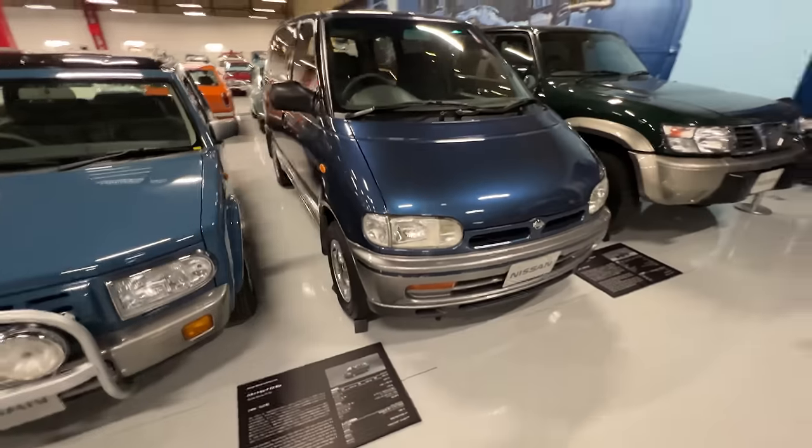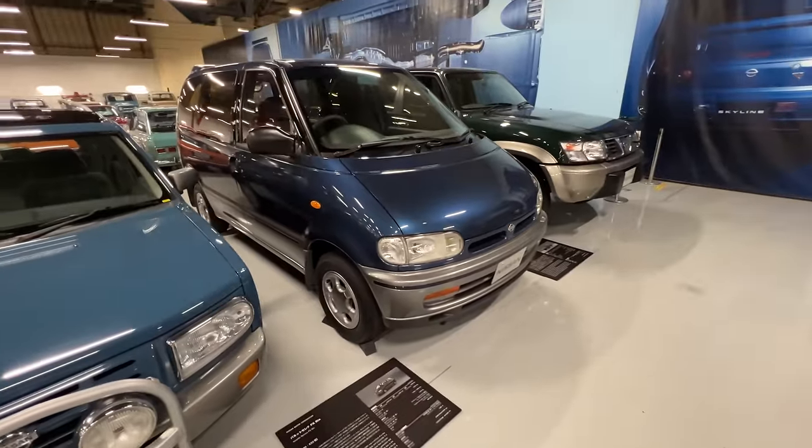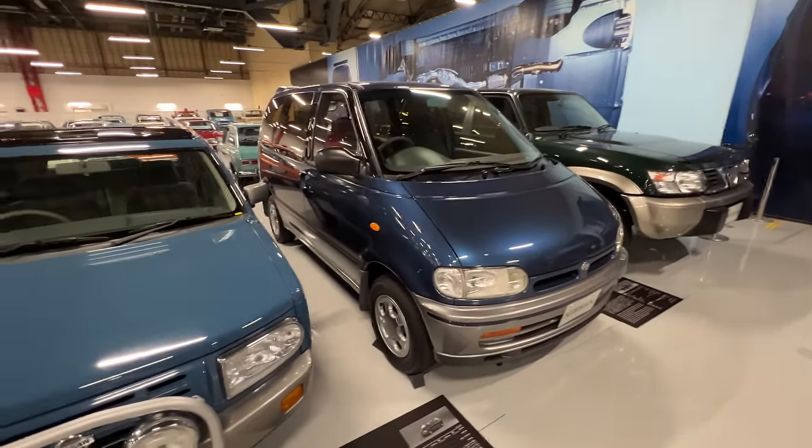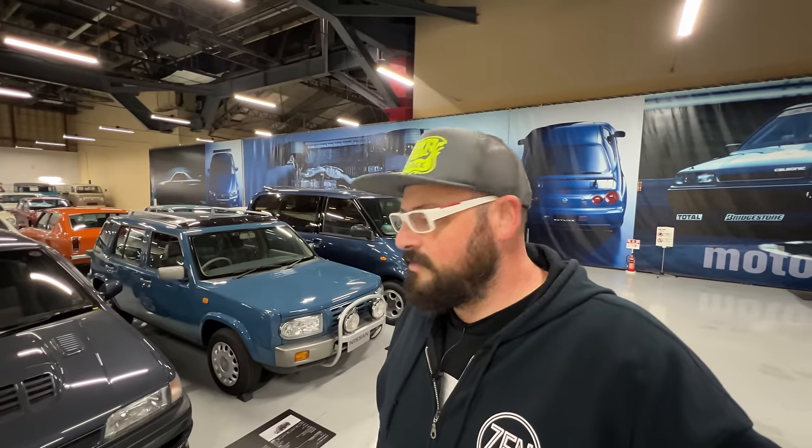Next to it, we have the first Serena, the beginning of the van era for Nissan in 1993. Of course, at that time, it was the Astro van that was imported into Japan. And all of a sudden, they had this massive boom with Astro vans. And then, of course, Japanese manufacturers took notice of that, and that sparked off a race to get a bunch of vans out there. And that's why pretty much every manufacturer ended up having their own version of some form of van.